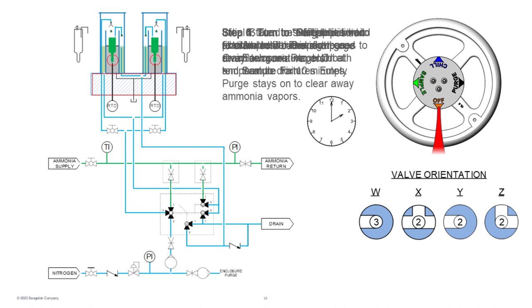Once they reach the top of those drain tubes, they spill over and go off to the drain. And the drain valve was also opened when we went to that chill position. So again, that single hand wheel is controlling multiple valves all at once. Just by switching to that chill position, we opened two valves, both the supply valve for the ammonia to fill that cold bath and also the drain valve.